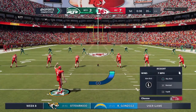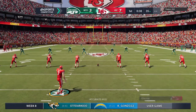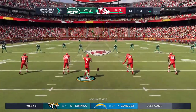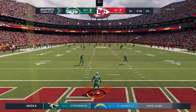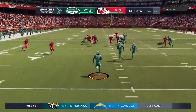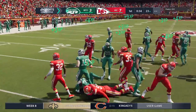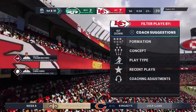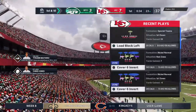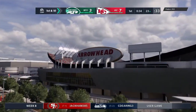Harrison Butker to kick off for Kansas City. Now after the touchdown, here's Butker on to kick it away. Fielded a couple yards into the end zone. And ultimately cannot get this out to the 25-yard line as he's dropped at the 23. The Jets take over 1st and 10 at their own 23-yard line.